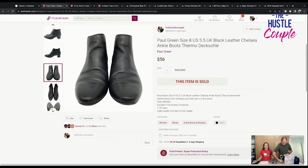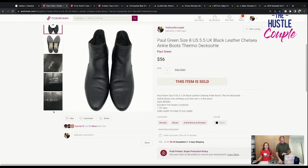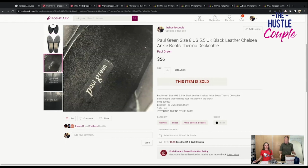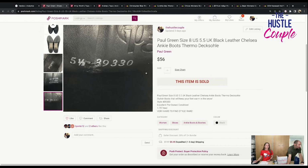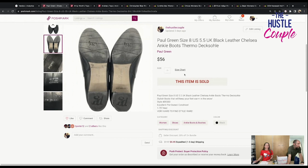This is a Chelsea boot. It's ankle length, and it normally has a little heel on it. Here's what the logo looks like. They are made of leather, made in Austria. And see, all this says is 5.5, and on the sole as well, it says 5.5. As someone that wears a size 5.5 shoe, these are not a US 5.5. So just be really careful if you find these. These did sell for $56, which is normally what they sell for around.